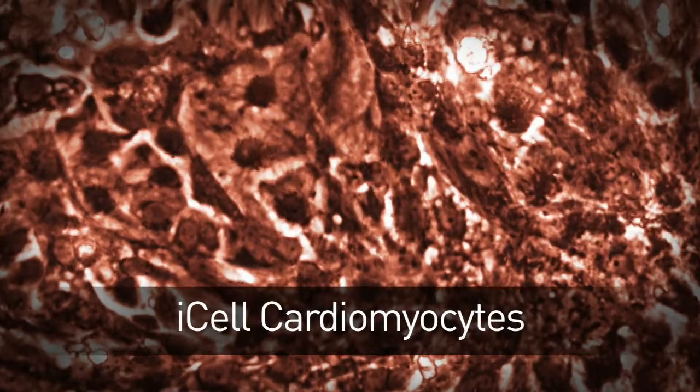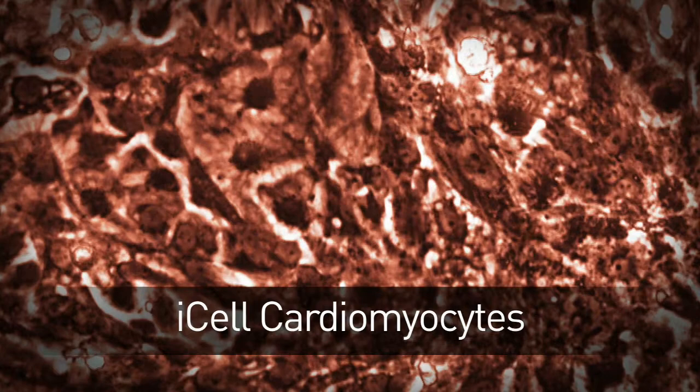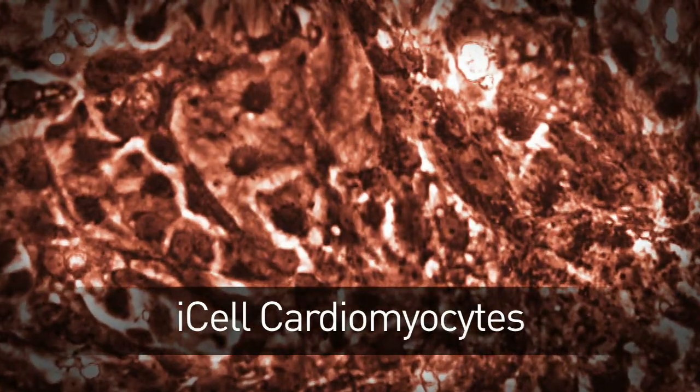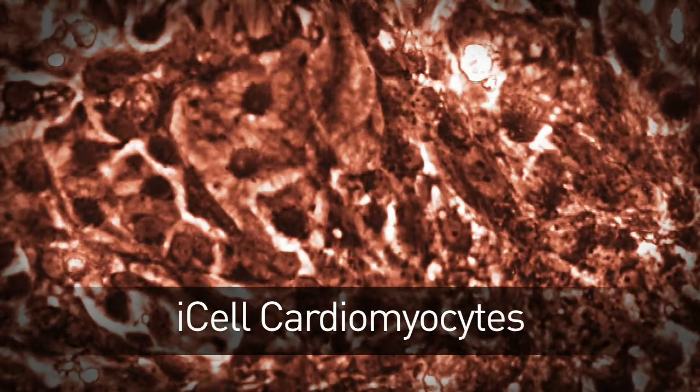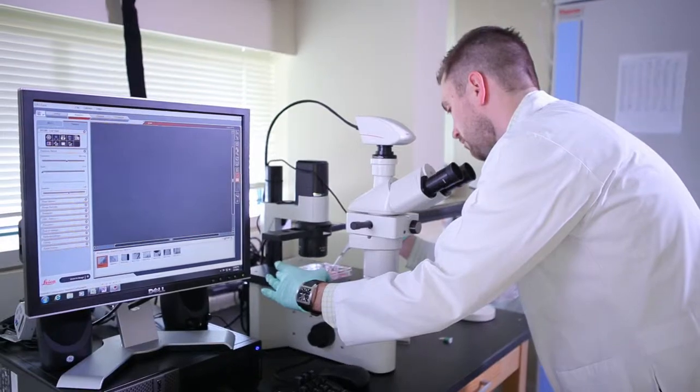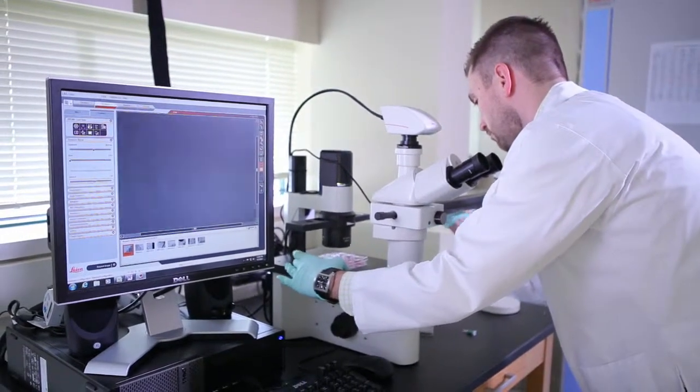As you can see, he's put up the cardiomyocytes. The first thing you might notice is they're beating, just as you'd expect the human heart to beat. They beat at about once per second, just like your heart, and they respond to drugs and to stimuli just like your heart would.